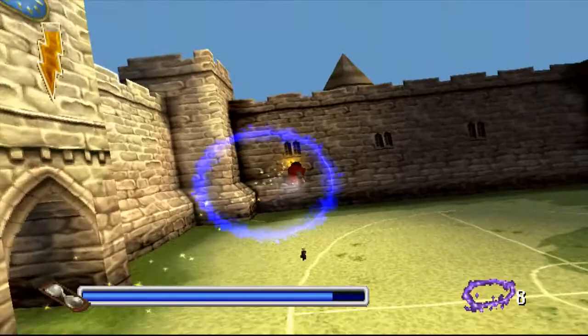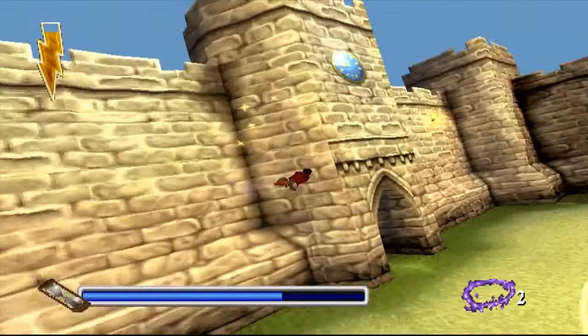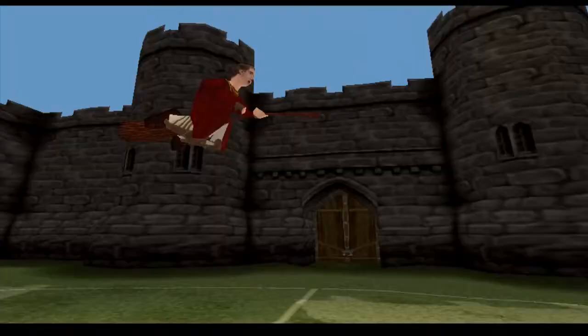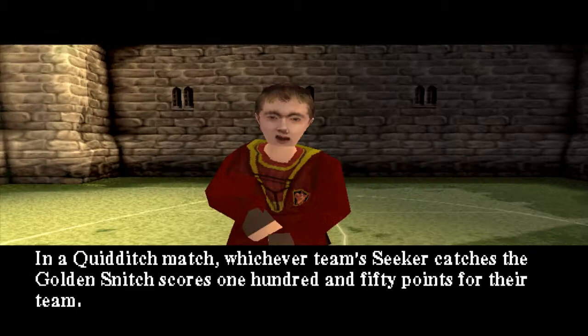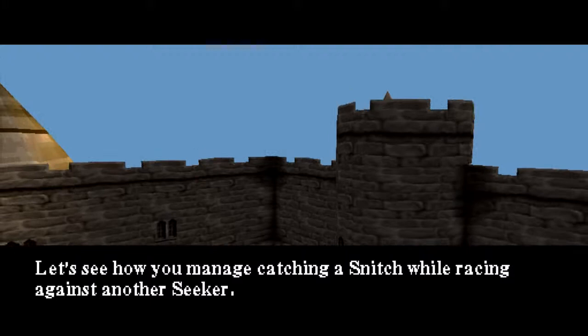That's it, Harry. Brilliant! For that performance, you've earned your gold wings and 25 house points for Gryffindor. In a Quidditch match, whichever team's seeker catches the golden snitch scores 150 points for their team. This often results in that seeker's team winning the match. Let's see how you manage catching a snitch whilst racing against another seeker.